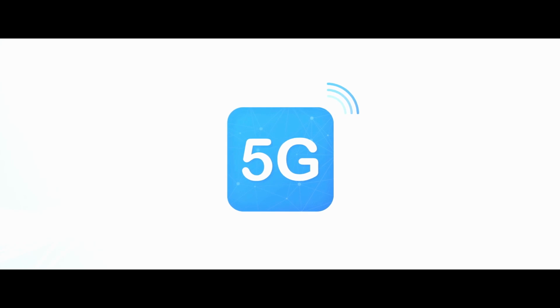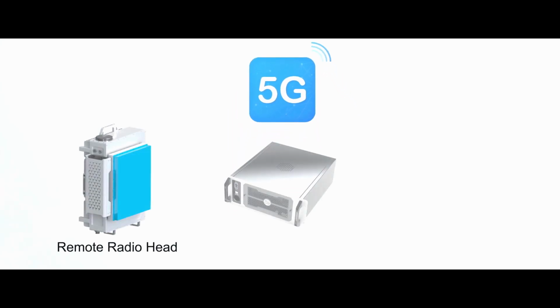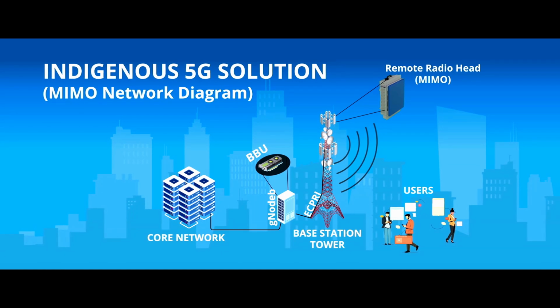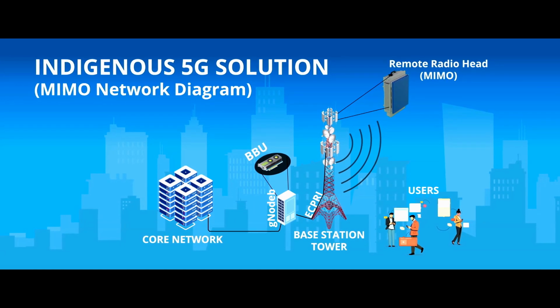5G network comprises 3 fundamental systems, namely remote radio head, baseband unit and 5G core. Now, let us listen to the team leaders who have developed these components.